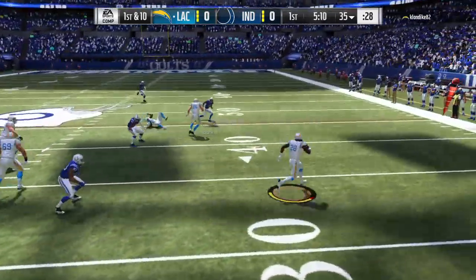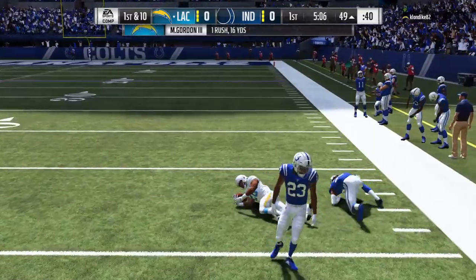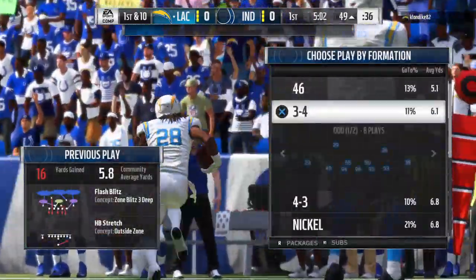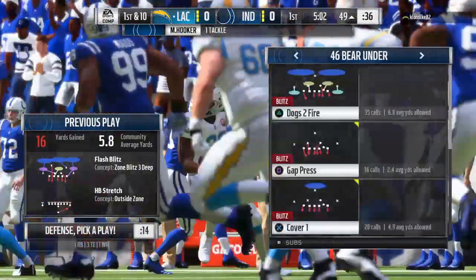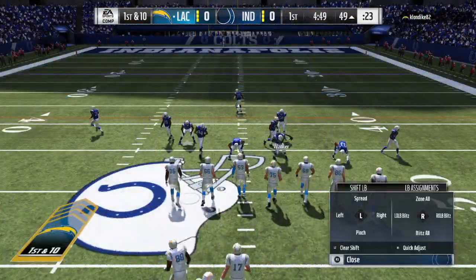Now a first carry for Melvin Gordon. And he'll be taken down, but not before he gets into enemy territory. 16 yards right off the bat and a 1st down. And there we see an early burst that makes him one of the leading rushers in the league.